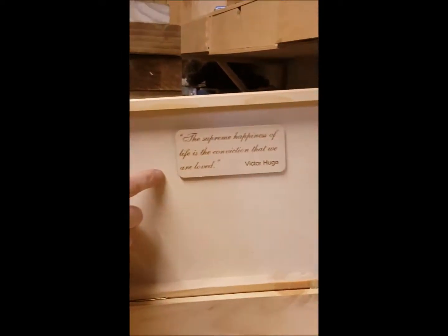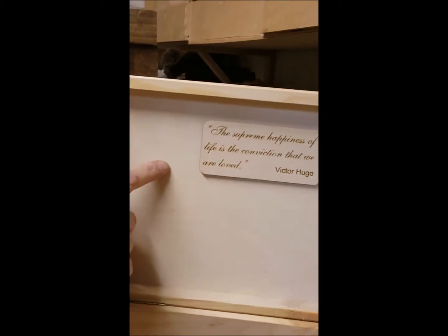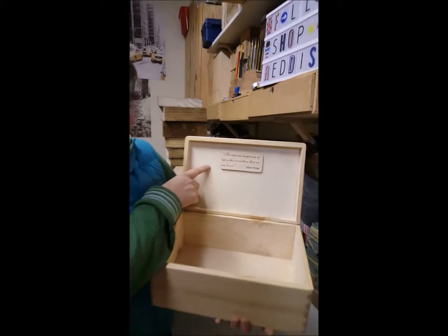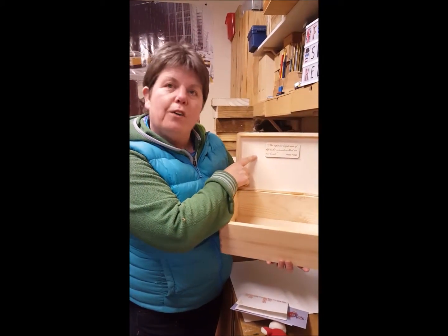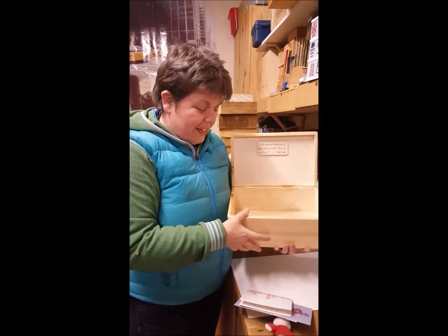So you can have anything. These can be personalised to your taste. So it says, the supreme happiness of life is the conviction that we are loved. That's very lovely, isn't it? What a lovely thing to have.